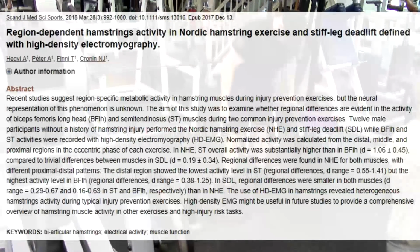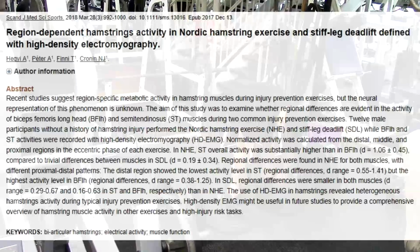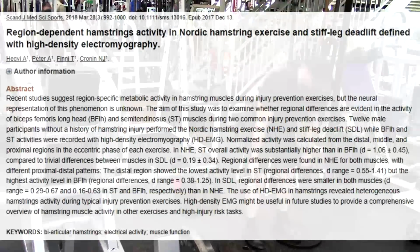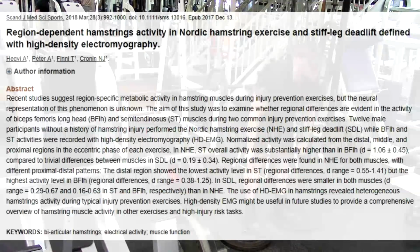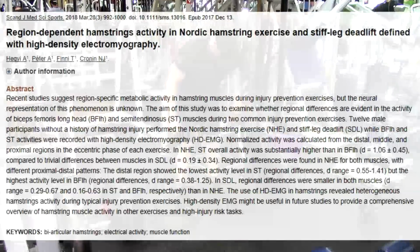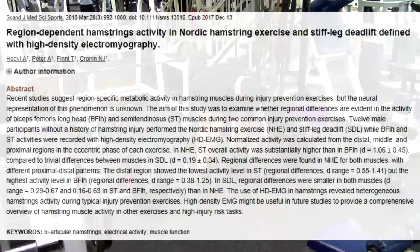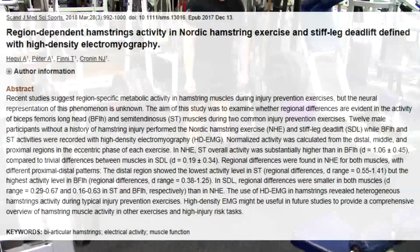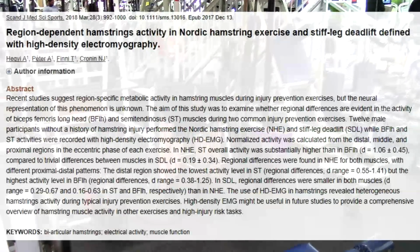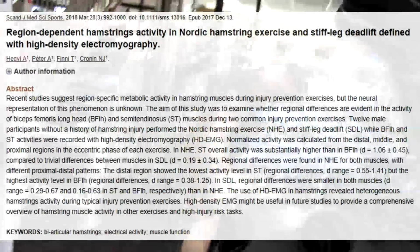Well, they looked at a couple of the muscles here. Let me see which ones they looked at. It says it right there in the study. All right, they looked at the biceps femoris long head and the semitendinosus. All right, two different heads. What they noted was that the isolation type movement had a higher activation in the biceps femoris than it did in the other one, in the ST, right? It hit that head harder than the other one. Whereas they noticed the differences between them on the stiff leg deadlift were trivial, meaning it worked both heads about the same.